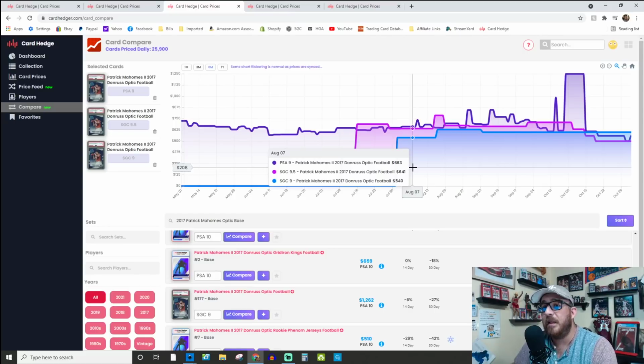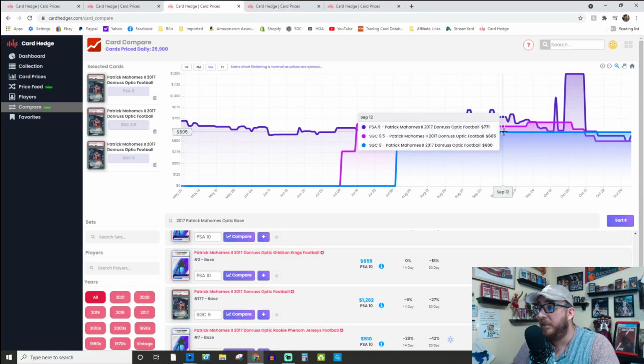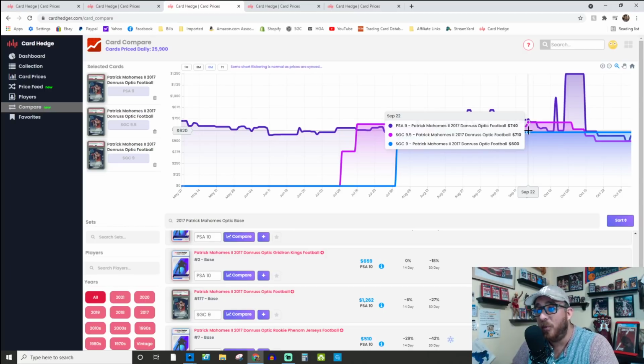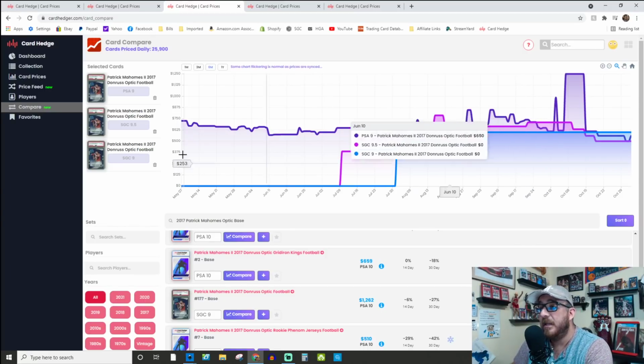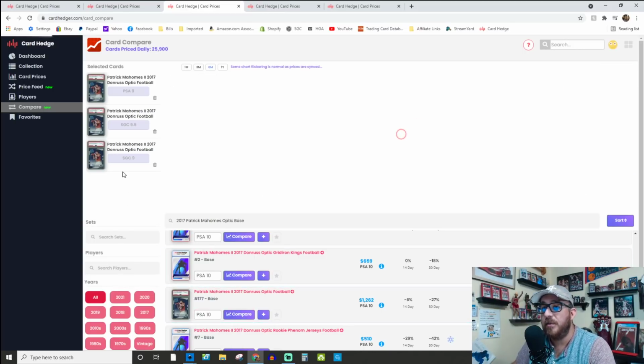And this is where I think PSA is really missing the mark, because if PSA had a PSA 9.5, I guarantee you that a PSA 9.5 would outsell an SGC 9.5. Absolutely, I 100% believe that a PSA 9.5, if they had one, would outsell an SGC 9.5. Again, if that card had come back a PSA 10, then yeah, there's no comparison.